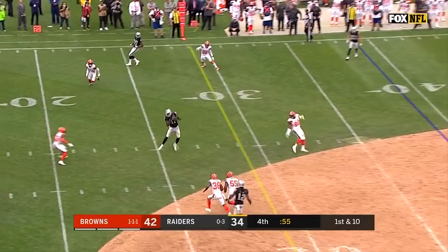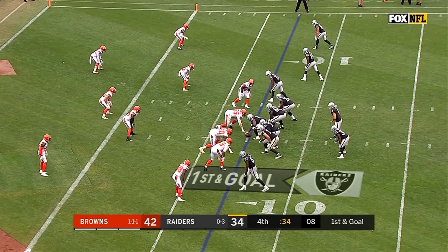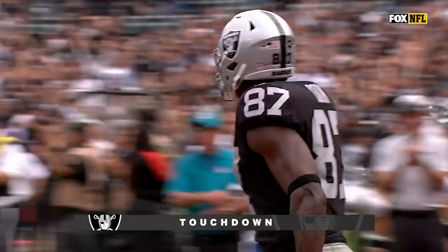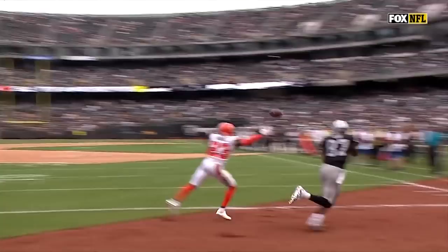That's why these corners are on off position right now. Carr to the tight end, Cook. Jared Cook to the Browns 20. 19-yard connection. First and goal from the Browns 7. Carr from the shotgun. Throws, end zone. Touchdown, Jared Cook. To make that play. Beautiful throw, beautiful catch.